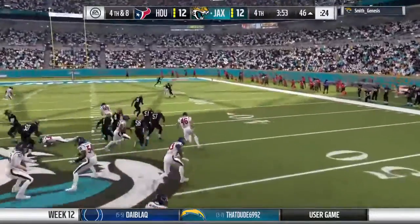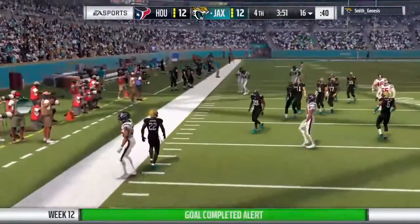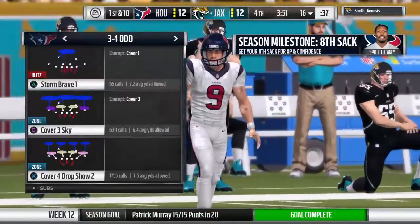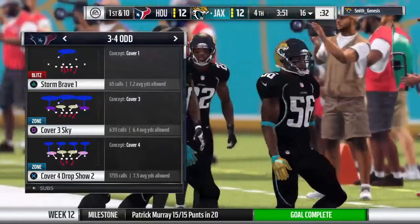Averaging over 50 yards a punt so far as this one's away. And this will be up to the ruling of the side judge here. He says it crossed out of bounds at the 16-yard line. Out comes the Jaguar offense now as they get set to take over.